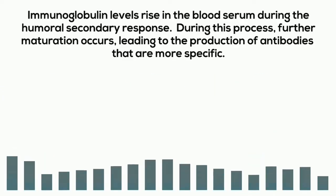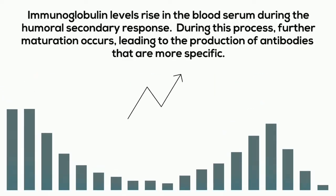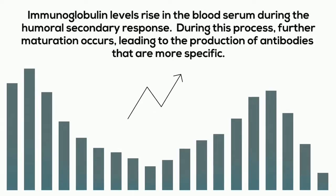Immunoglobulin levels rise in the blood serum during the humoral secondary response. During this process, further maturation occurs, leading to the production of antibodies that are more specific. Antibodies are very important in our body's constant fight against viruses and diseases.